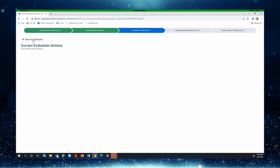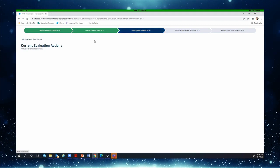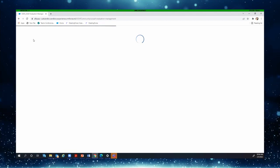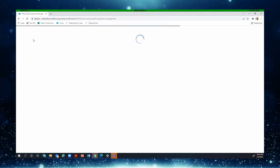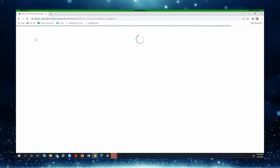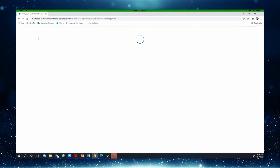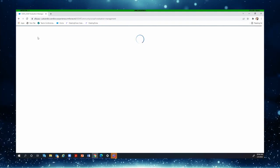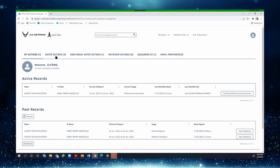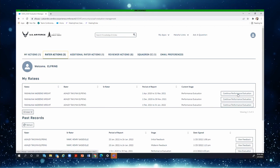And so again, you can see up at the top, now that everybody's gone through and reviewed it, it is going to go back to the rater for signature. And this is now when you're going to start the official signing process. All right, so I will make sure I go under the rater action tab. Make sure that we click the right one.